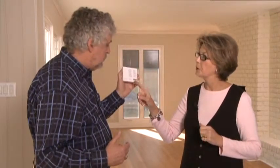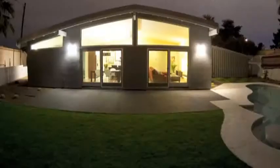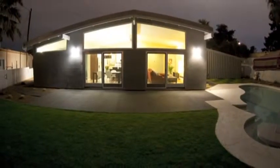You know, this is great, and this is a great product for seniors. Oh, it's amazing. With my parents, I would love for them to be able to do that and have that security. Let's take a look at the backyard.